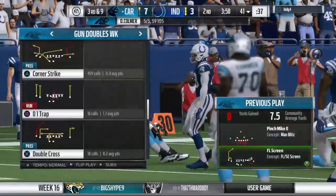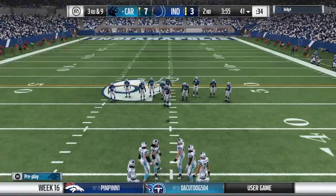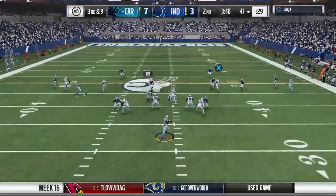No gain on that one, and it's going to bring up a 3rd down. And that's when it's fun to play defense. When you're able to diagnose a play right from the beginning, get all your guys to the football, and spill the play, that's when you have a lot of fun playing on that side of the ball.